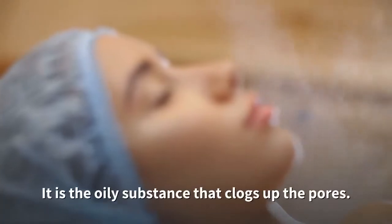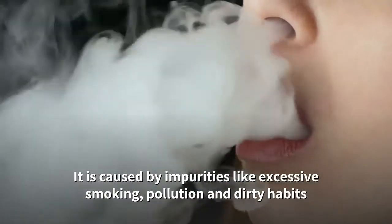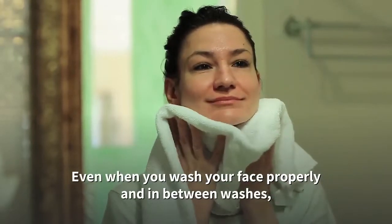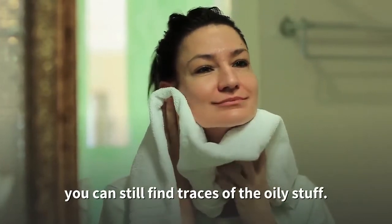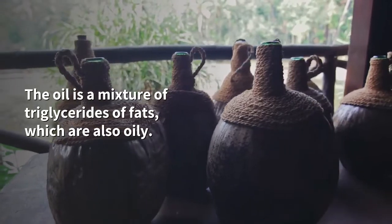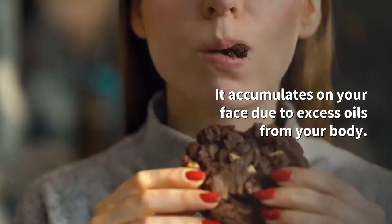It is the oily substance that clogs up the pores. It is caused by impurities like excessive smoking, pollution and dirty habits. Even when you wash your face properly and in between washes, you can still find traces of the oily stuff. The oil is a mixture of triglycerides of fats, which are also oily. It accumulates on your face due to excess oils from your body.